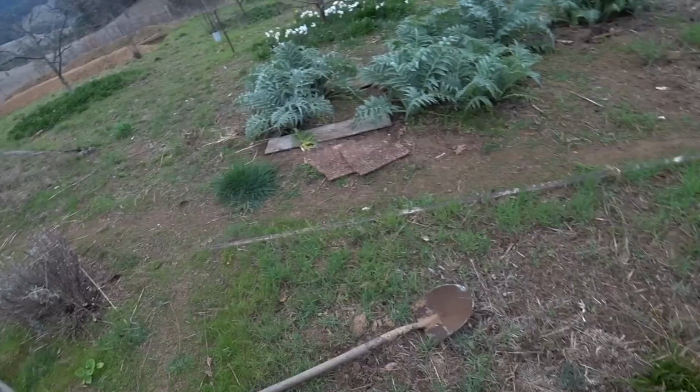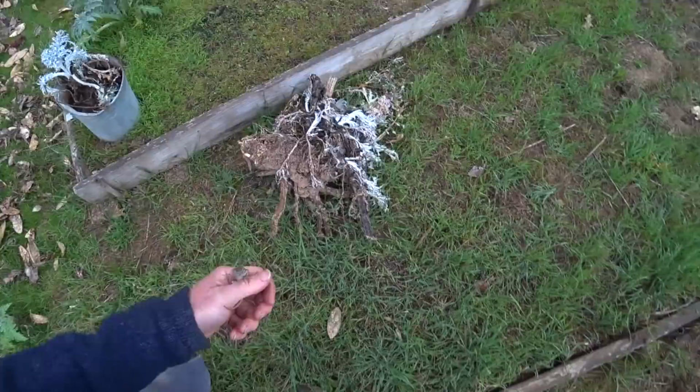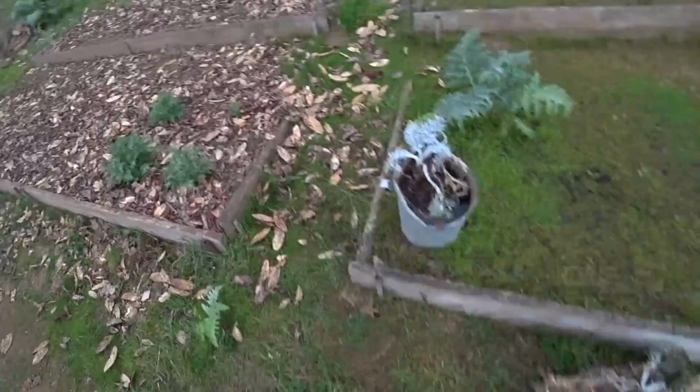Basically, this is at an angle, and I'm just trying to straighten this out and make it a consistent width, which is 4 feet of bed. Disturb this poor lizard here. He's super cold, moving really slow. Just tucking in under here.